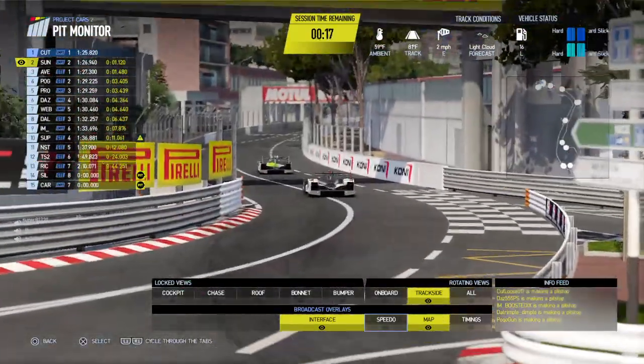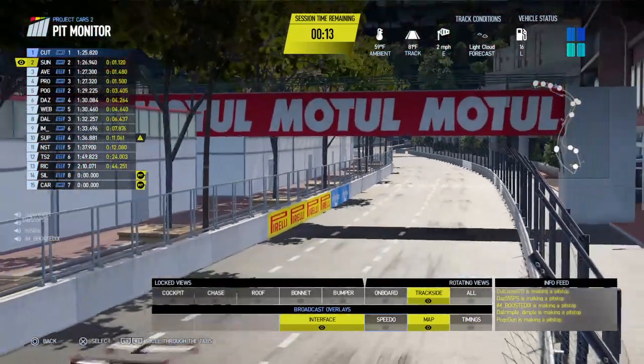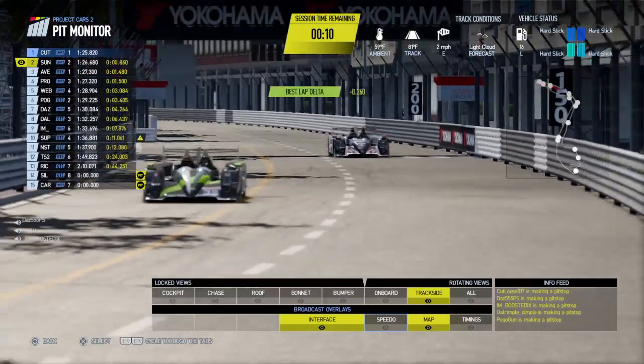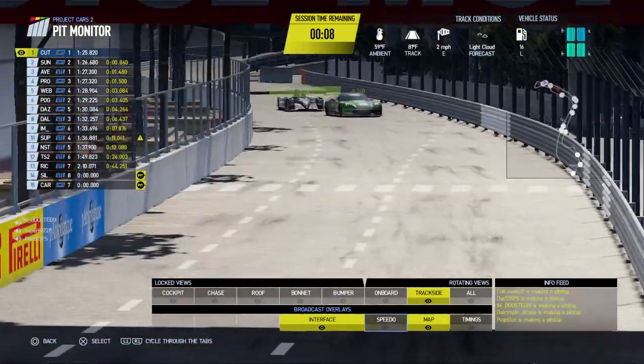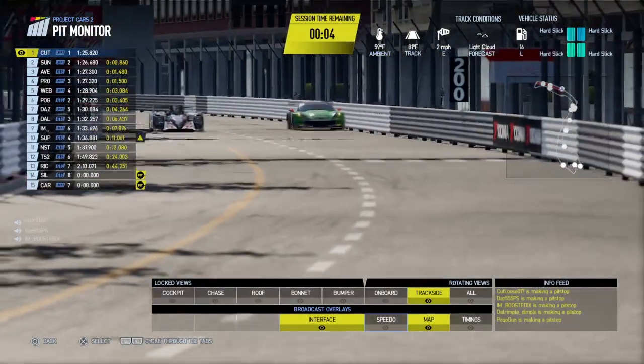Grand Hotel hairpin in turn 6 is always an interesting spot. As the session's winding down, looks like Cut Loose from Aussie Race Team has taken the lead here in the P2 cars so far.